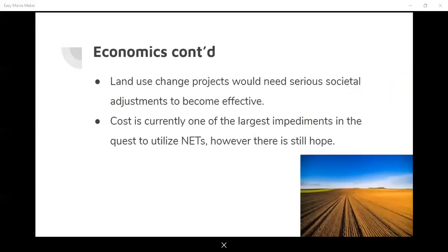Economics continued. Land use change projects would need serious societal adjustments to become effective. Land use change projects such as BECCS, which stands for Bioenergy with Carbon Capture and Sequestration, would require hundreds of millions of hectares of arable land to be successful. Such a repurposing of land would likely disrupt food supply, and it is unlikely that a revolutionary change in diet or agricultural productivity will occur and allow this to be possible.